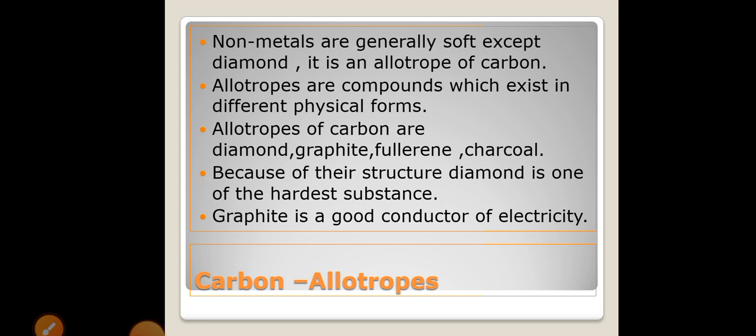So what is meant by allotrope? These are forms which exist in different physical form. They're primarily made up of carbon itself, but their structural arrangement makes them different from other non-metals. Some of the allotropes of carbon are graphite, diamond, fullerene, charcoal.